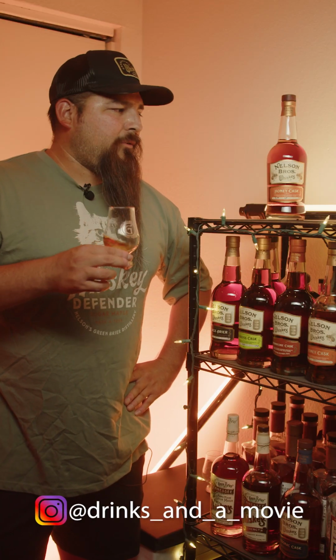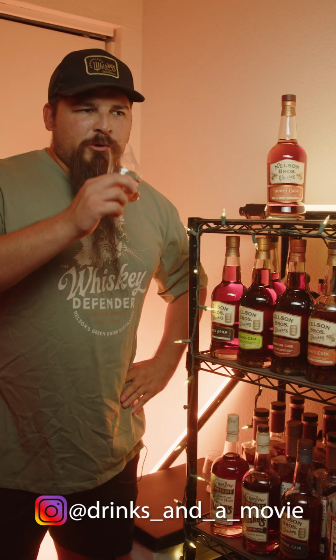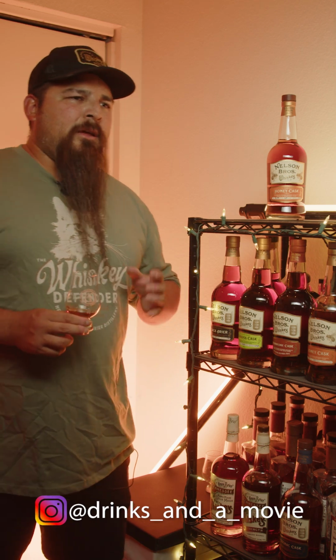This is the 2024 Nelson Bros Honey Cask. Funny, on this one, that honey aroma isn't very strong on the nose. It wouldn't be obvious to me that that's what it is. On the nose, I get more of the oak influence. It reminds me of an older bourbon, which is nice. But yeah, man, just sweet oak. It really reminds me of when I drink the Hardin's Creeks or the Knob Creek 15s and 18s, that kind of rich oaky aroma, which I really like.